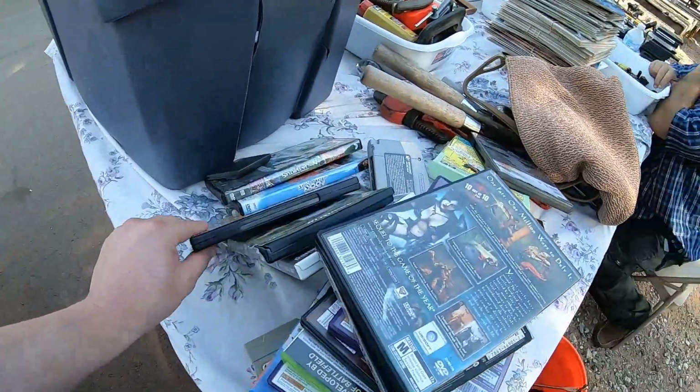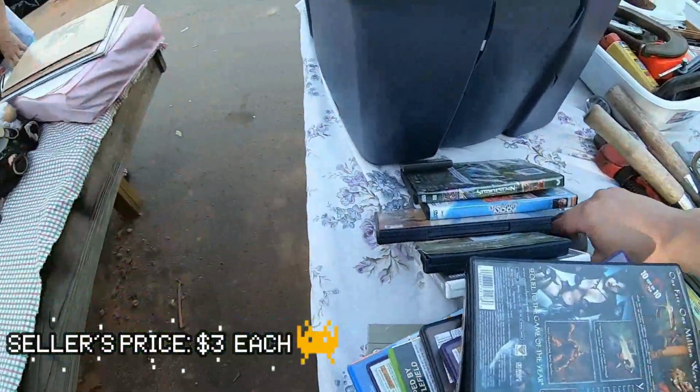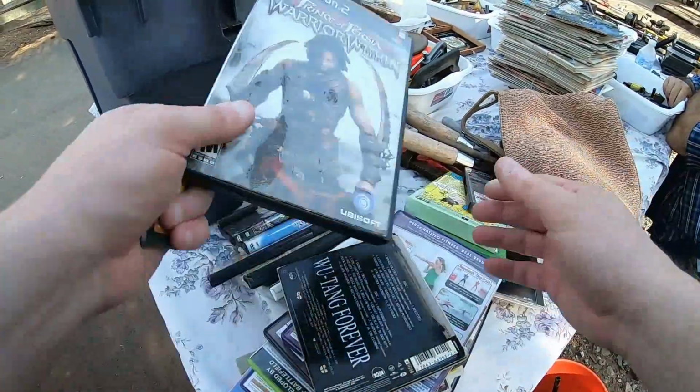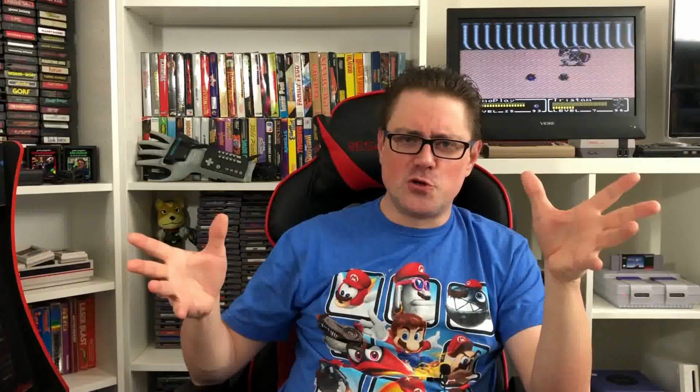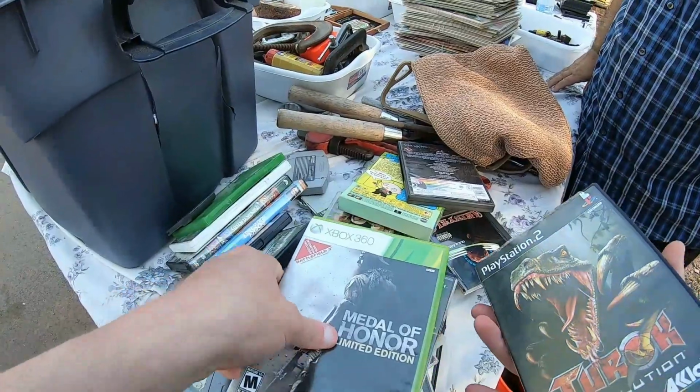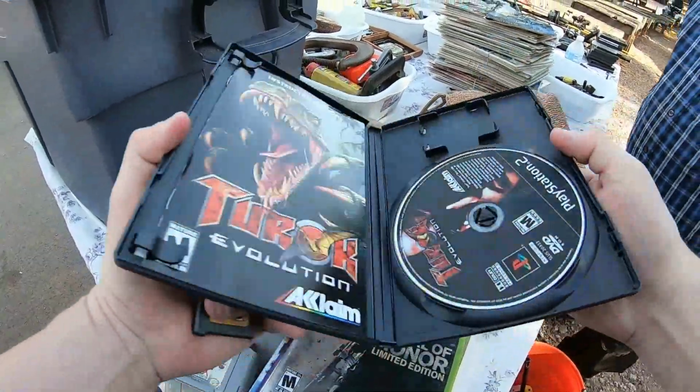Fantastic. Dude's got some other stuff here, but it's mostly cheese, or a box with the wrong game in it, and it's sports cheese. There's a Turok Evolution here though for PS2, and while this isn't an extremely valuable Turok, it's complete and it's in phenomenal shape. So I'm going to try to get this for a good price.